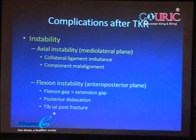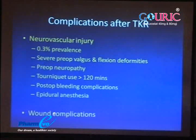Similarly, instability is a major issue. Despite the knee looking very good on the x-ray, if it's not done meticulously and the ligament balancing is not good, the patient will actually be more miserable after a knee replacement, because they will have flexion instability going up and down stairs. This has all improved with the newer surgical techniques.